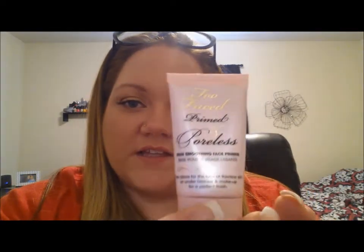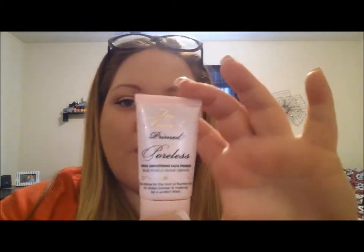Okay, so the next thing, we totally skipped, primers. I'm not going to talk about them much, just real quick. The Tarte Clean Slate Poreless Primer. Love this one. I love that it's like a gel. I love the feel of it. Love the Too Faced Primed and Poreless. I have a couple of these, and they are all small ones that came in a set. I've never had to buy the full size, but I love this for a primer.